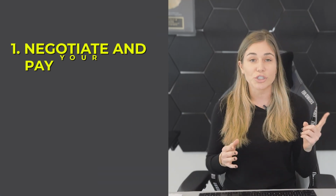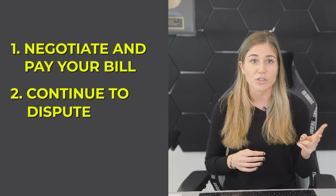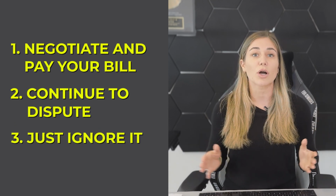Once you go through your credit report and you see what derogatory items remain, there are 3 options of what you can do next. You can negotiate and pay the bill, you can continue to dispute it in your next round of letters, or you can just ignore it. So let me walk you through option 1.